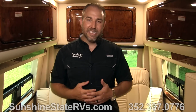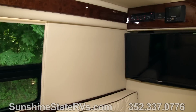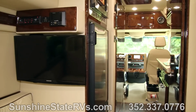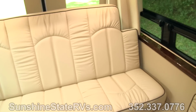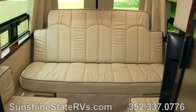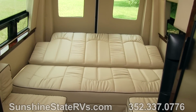American Coach upgraded the stereo back here. There's a JL Audio stereo throughout the entire coach. There's also a 24-inch Samsung TV back here with a Blu-ray player, and then this sofa here, nice high-end leather. It can be a sofa that has 3 seat belts. It can also fold flat and be a king-size bed. So very comfortable. I actually enjoy sitting on it a lot. Very comfortable sofa here. Very comfortable back area.